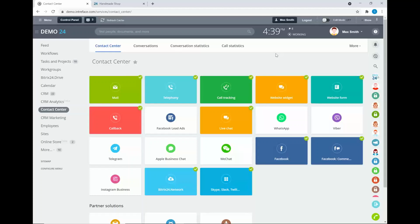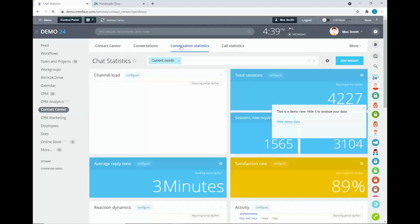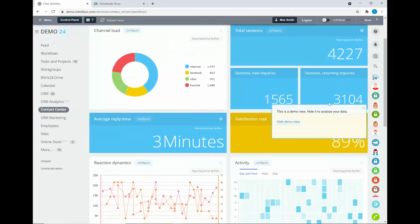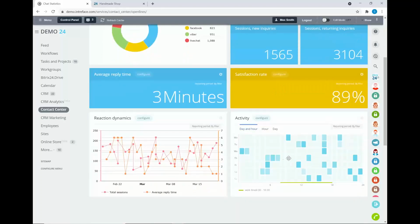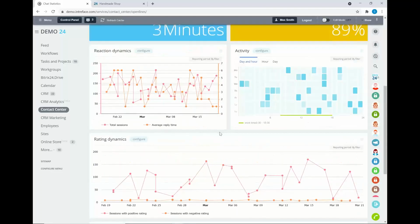With the live chat features we've mentioned and those different widgets, you can then see conversation statistics. So you can track statistics on the open channels that you have set up. For example, we can see here the different channel loads, so we can see what methods are being used to communicate through our sites. We can see the average reply time, how many sessions there have been. This shows you an activity board, so you can see how busy you are at different times of the day. It records each session that takes place. So this gives you a good feature and analytic overview of all of the different communication tools that are being used on your sites.